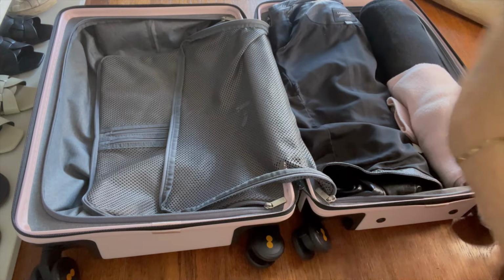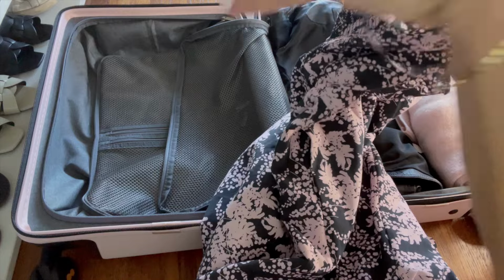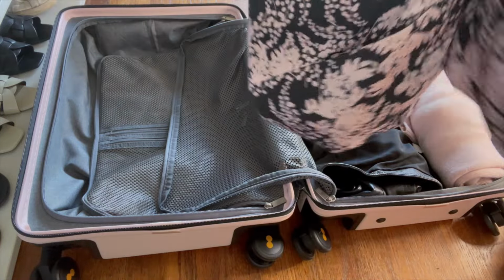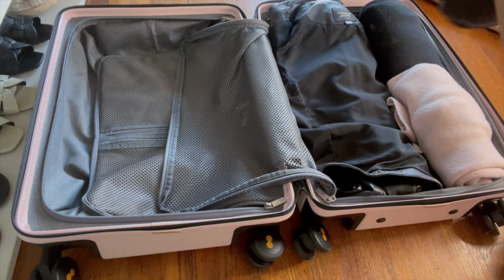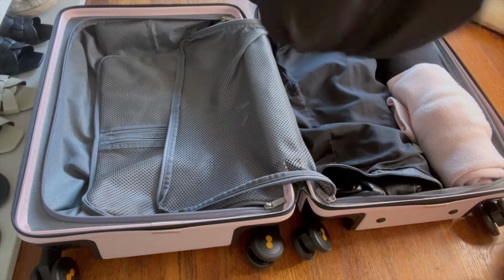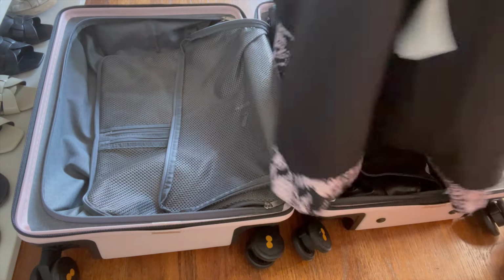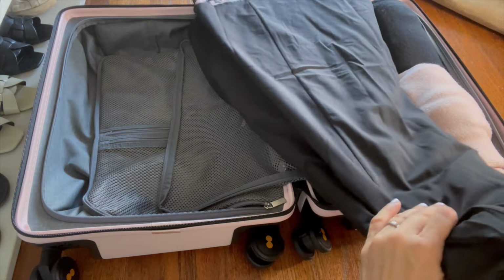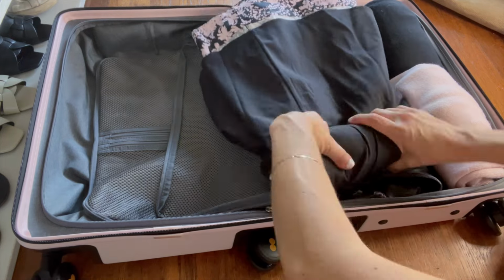The next thing I'm going to pack is my dress. Now, I like to turn some of my more designer pieces inside out, again, just to make sure to protect them. That's just my own personal preference. I'm going to flip it inside out. And actually, because the skirt is bigger, I'm actually going to fold it into thirds. And then from here, I'm going to roll it up.